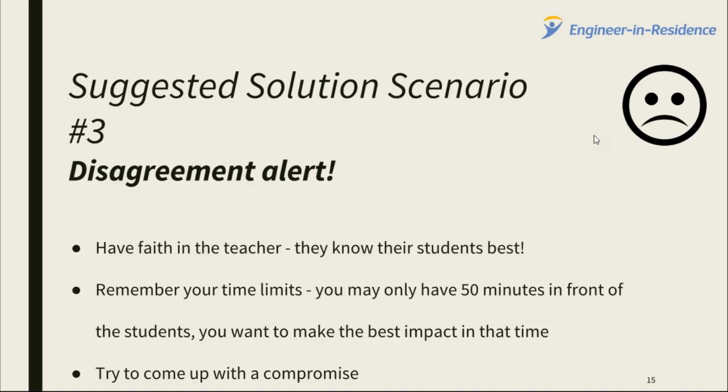Something that's worth noting is remembering your time limits. You might only have 15 minutes with the students, so you want to make the best impact of their time. So if a teacher is saying that a video is going to be really effective, a teacher is saying an activity is going to be really effective, you really want to take advantage of that as much as possible.